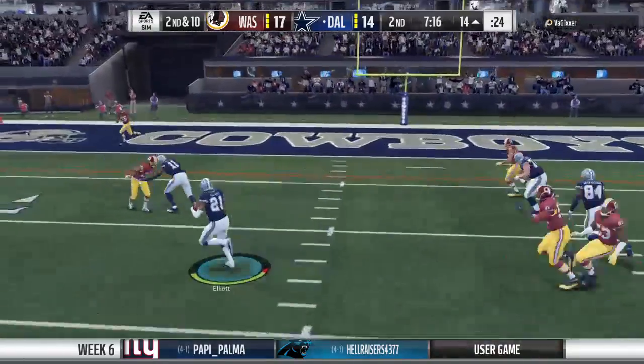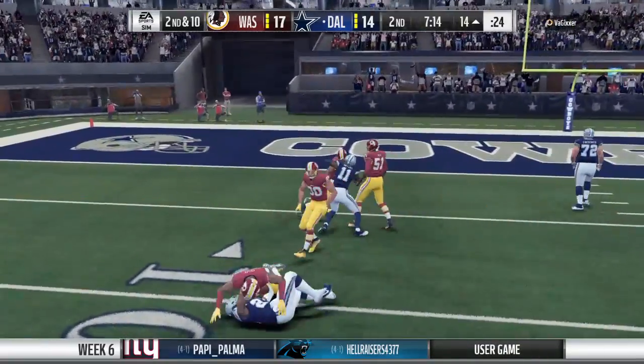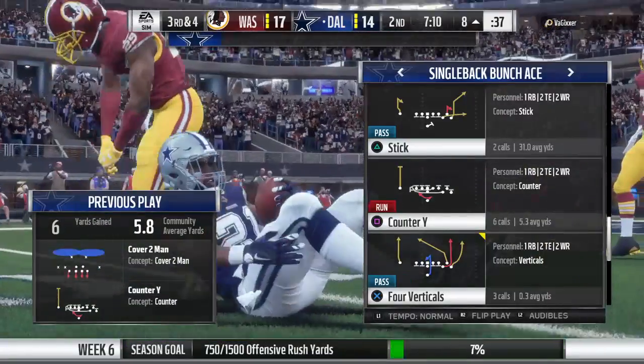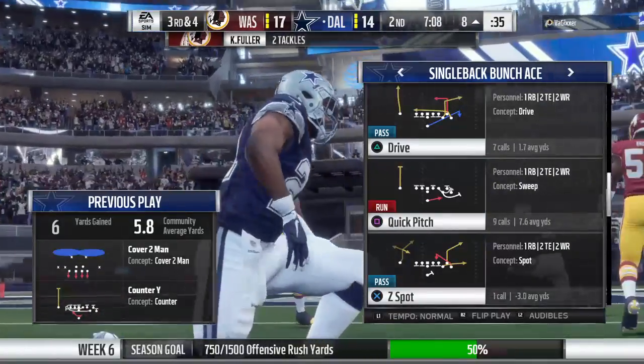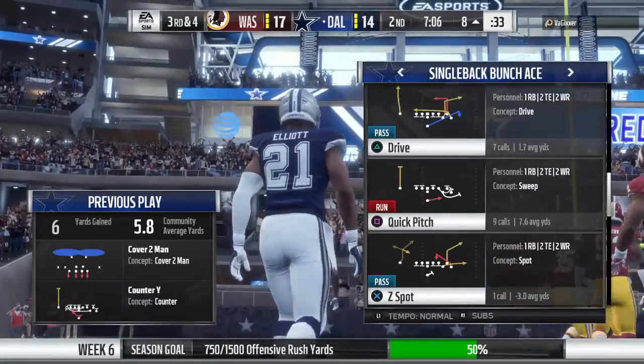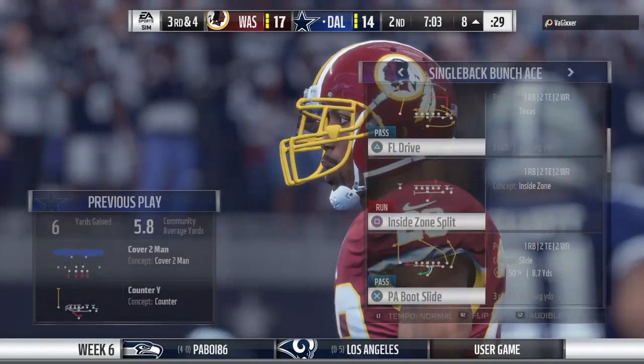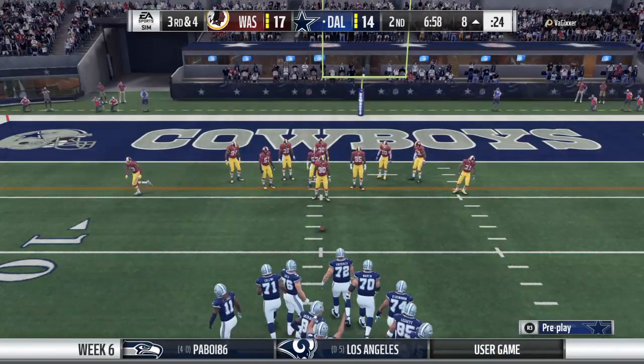On second down, Elliott. And effective running here. He'll take it down inside the 10. They get 6 here after the incompletion, and it'll leave them with a 3rd and 4. And there's a run to be happy with. Good, solid yardage. You'll take that anytime you hand the ball to a back.